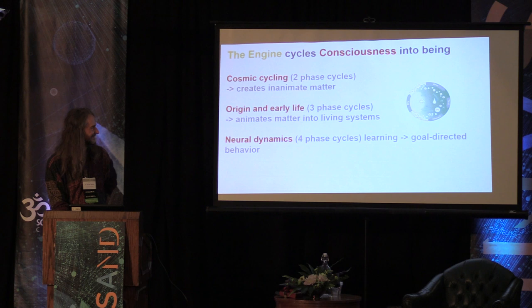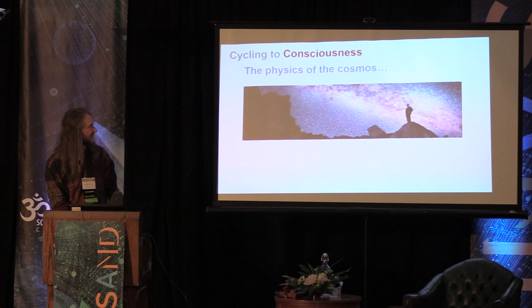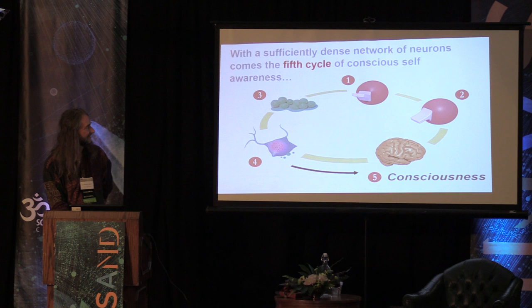When neural dynamics get going, then organisms can change and evolve and adapt in their lifetime. That's maybe the fourth phase. When you pack enough neurons together, maybe we start gaining self-awareness. It's a fifth phase. So here we go. Physics of the cosmos, on-off, two-cycle engine. Life adds a third cycle, it remembers things. Here's the neurons. There's the brains coming. So what if this all is just one system?